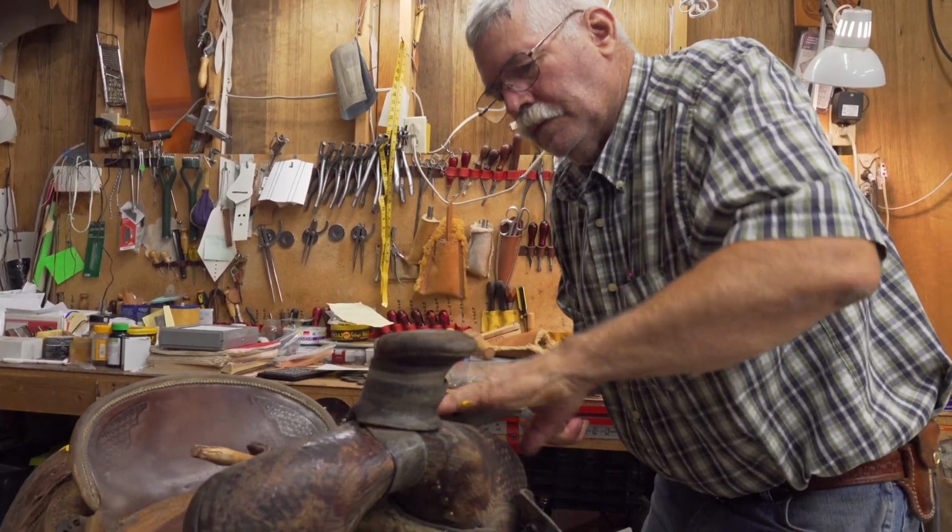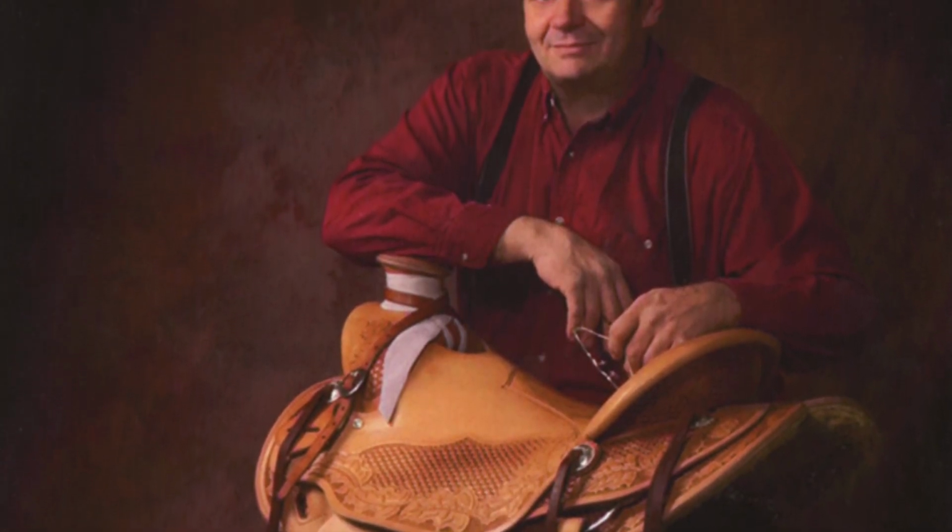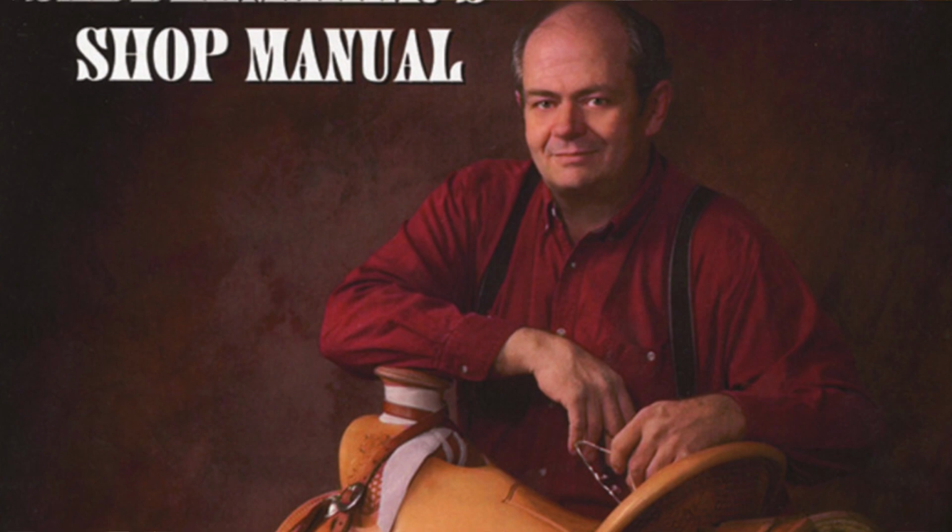So he went to school to become a saddle maker, studying in Lusk, Wyoming, under the late Harry Adams. I built 3 saddles. 3 saddles in 3 months. Yep.